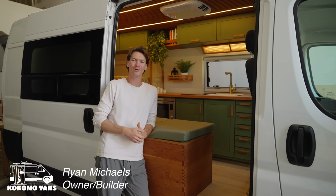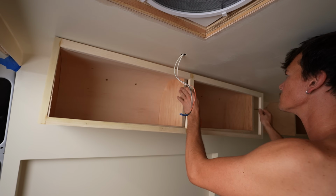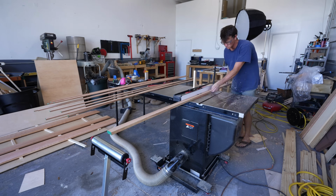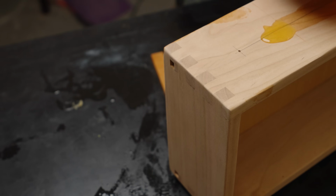Hi, I'm Ryan, the owner and builder here at Kokomo Vans. Welcome to my shop. For the past 7 months, I've been designing, building, and putting everything I've got into this one van, Anna. And I know for a fact that she's the most beautiful and functional piece of art that I've ever created.